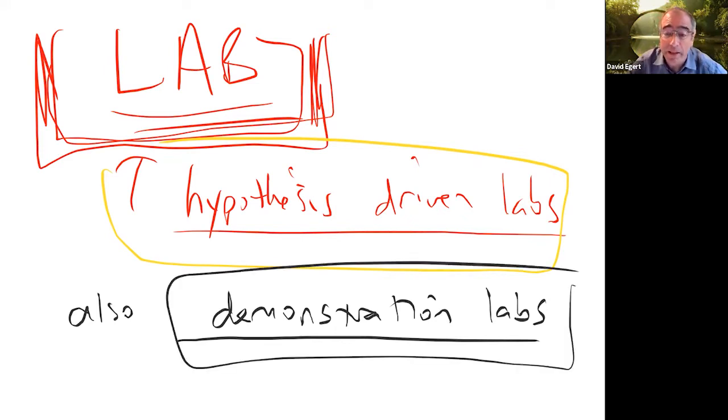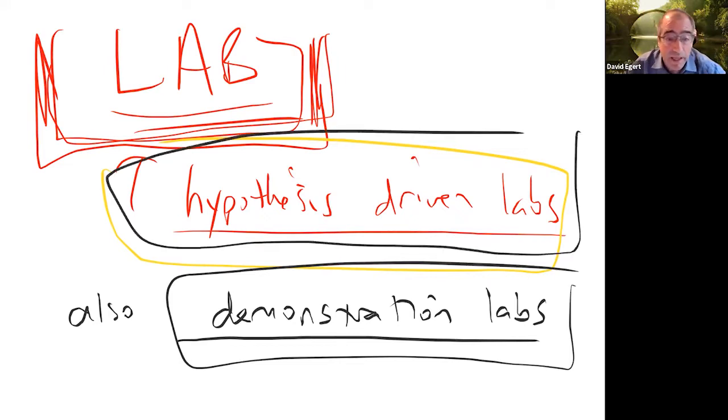So it'll be some of that, but then some of it will be more about hypothesis-driven labs. And we'll talk over this morning about what a hypothesis even is, and what objectives are and all that, on a more formal level. So that's the big picture of what lab is.